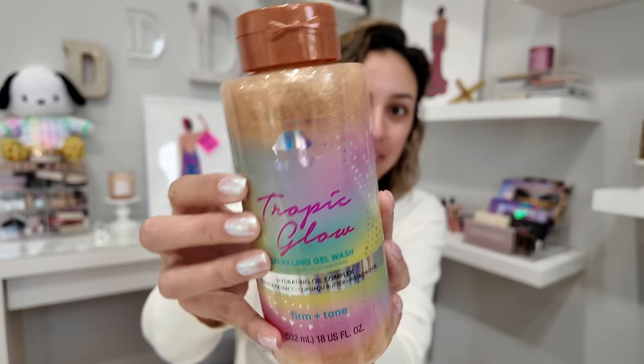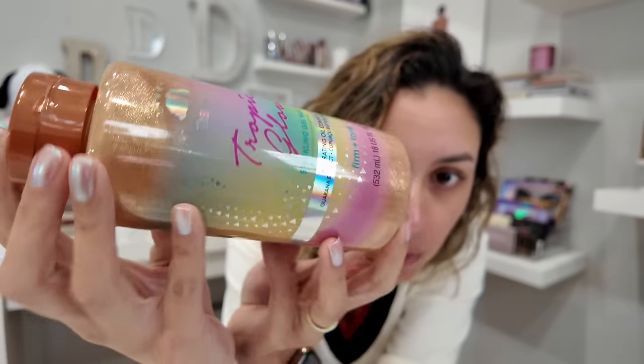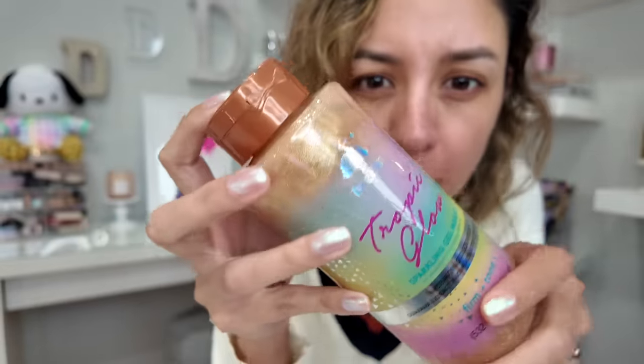I saw this and it reminded me of, what do you think this reminded me of? Do you see the sparkles in there? It reminded me of the Caress body wash that they discontinued. It's a firming and toning. You know what? Tree Hut needs to stop doing these firming and toning things. It kind of smells like the Caress body wash, if I'm honest. I mean, it works. Look at that. Who doesn't want that? Can you see the sparkles in there?